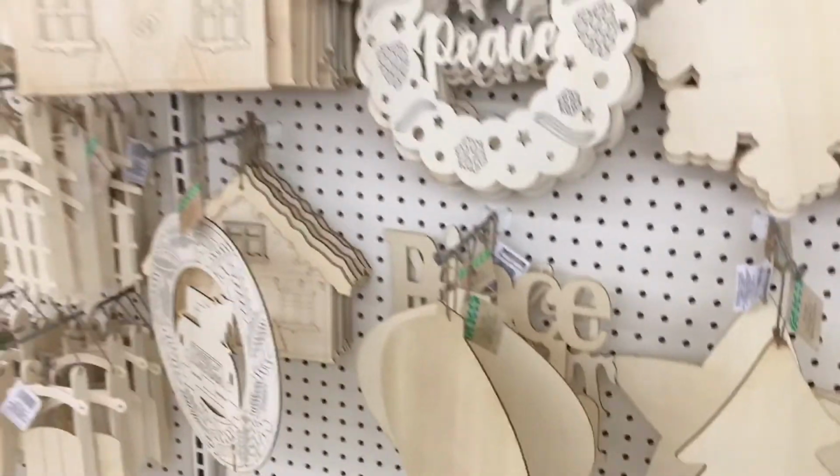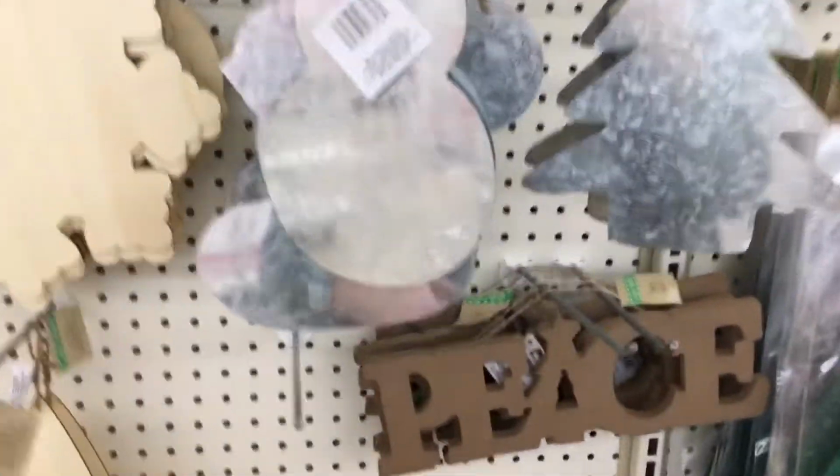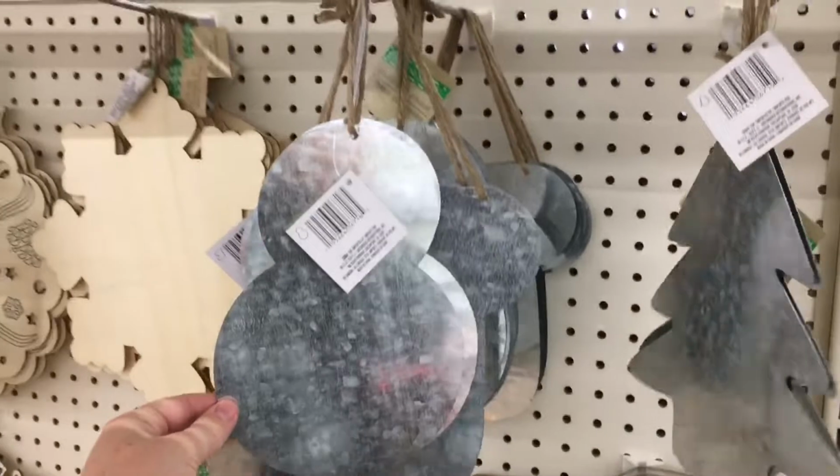I've seen a lot more wood pieces for DIYs this year, which I thought was really nice. And then I never saw these galvanized pieces, so I think those are new this year, but I'm not entirely sure. But those would make some more great DIYs as well.